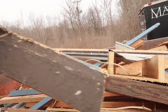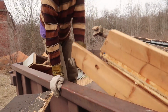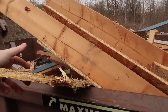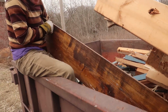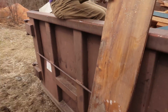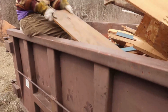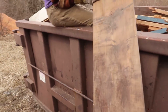Hold it up there. You just slide this underneath the board when I lift it up, okay? There we go. Oh, these are nice. Look at that. That's some nice wood, I think. Oh, cool looking. I like them. Oh, there's more. A couple more. Oh, another one fell over.